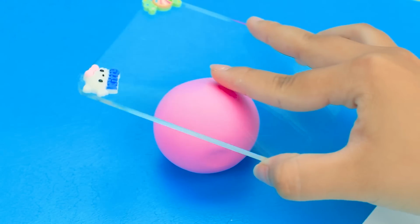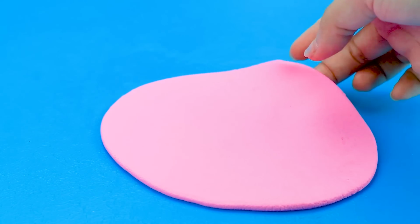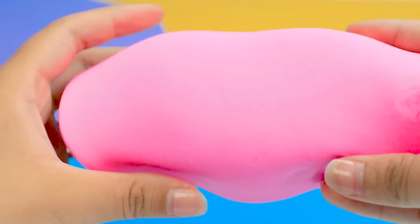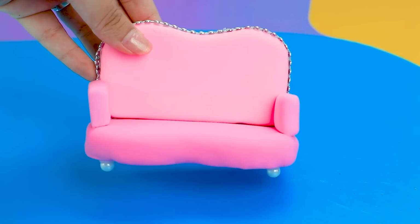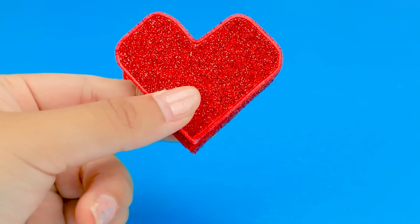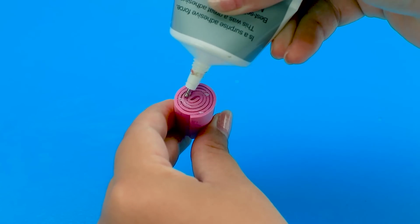Pink sofa. Wrap pink clay. Do you like heart coffee table? I will make two tables. Let's make it together.